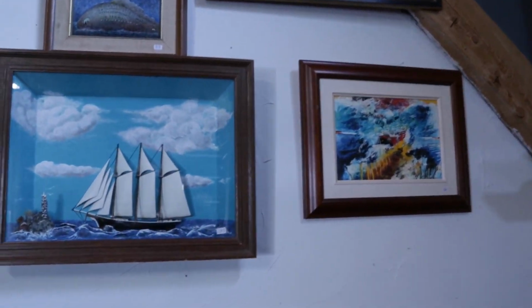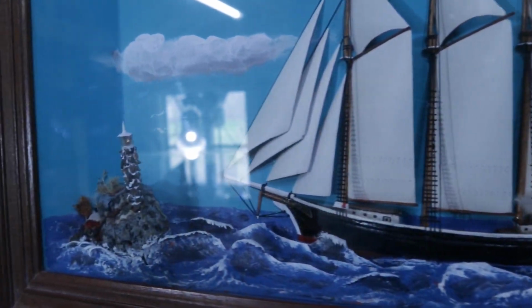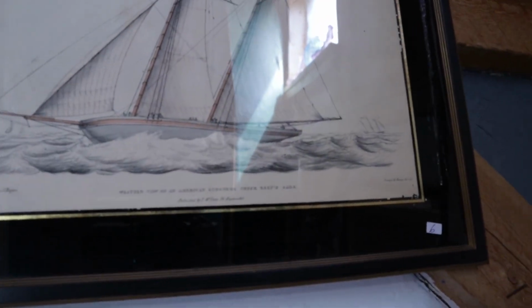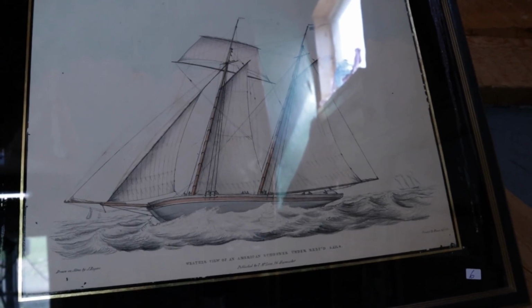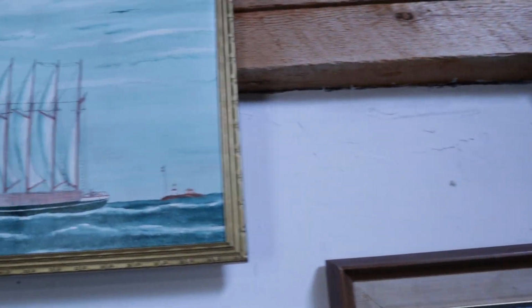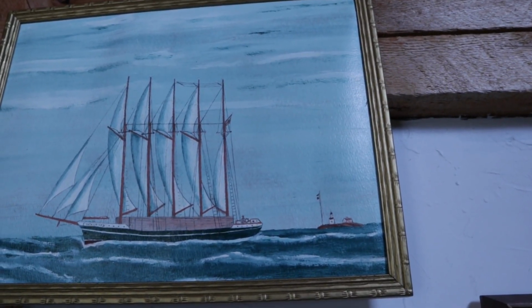Okay, so up above, well, I didn't show you this one. Nice folk art ship's diorama. The lighthouse there. And we got up there. I can't see the screen, so American schooner. That one's on glass, but it is an old stone lithograph on there. And another really neat folky painting in oil. Nice, what is a 5-masted ship there.